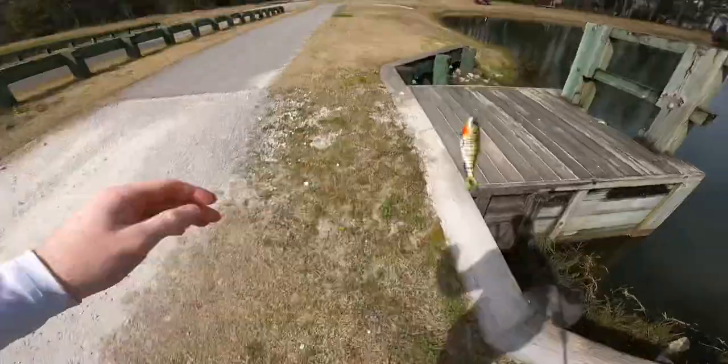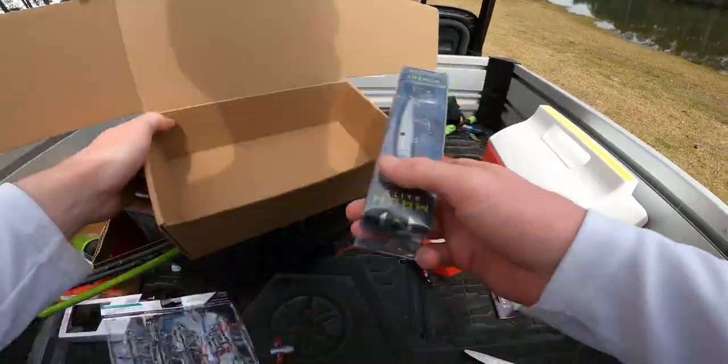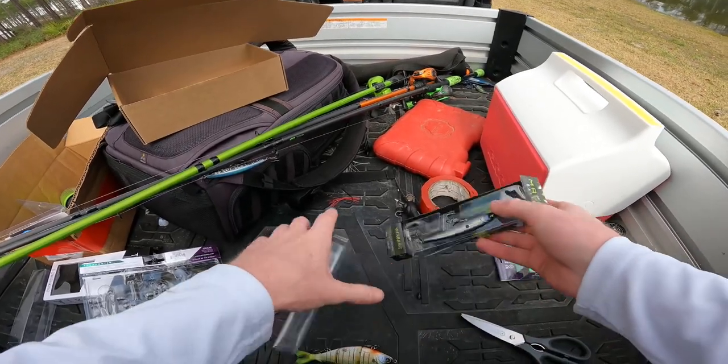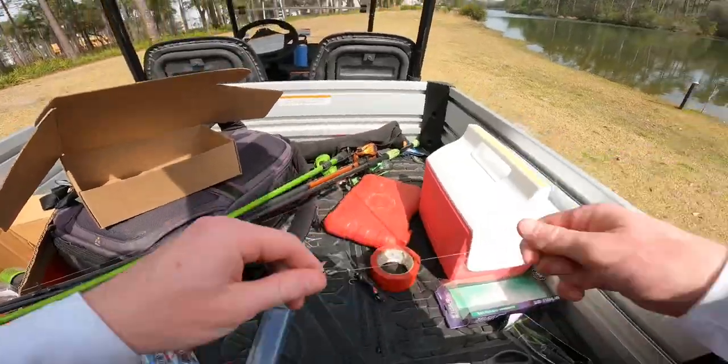We're gonna run back to the golf cart and get this sucker tied off, and we are on to the next lure. Let's cut that off. I'm thinking we're gonna go with a mock work bait. Bust this bad boy open. Love this little guy. Great little pond jerk bait. Definitely gets the job done. And we're all ready to go, baby.